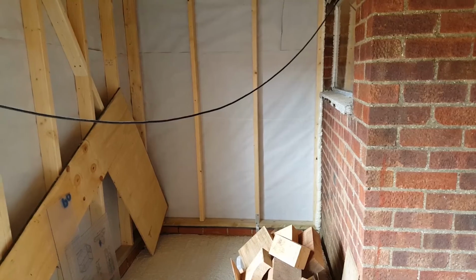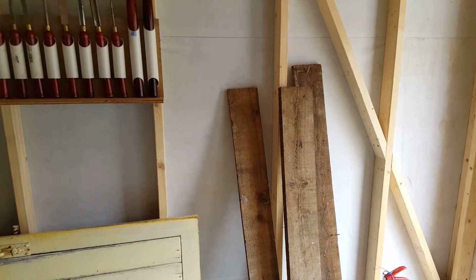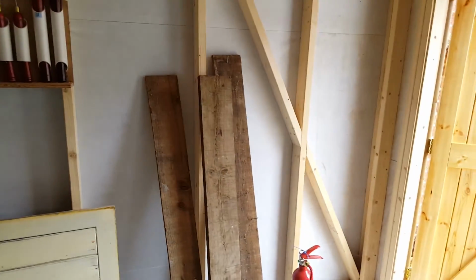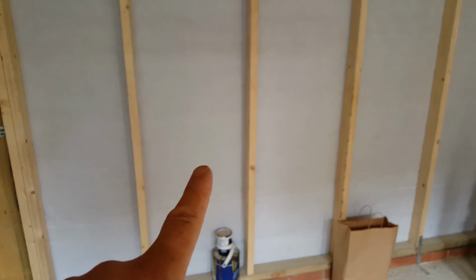I have measured it, and from this wall all the way across to this wall is 15 feet, I think, if I can remember rightly. From this wall all the way across to here, it's 12 foot.